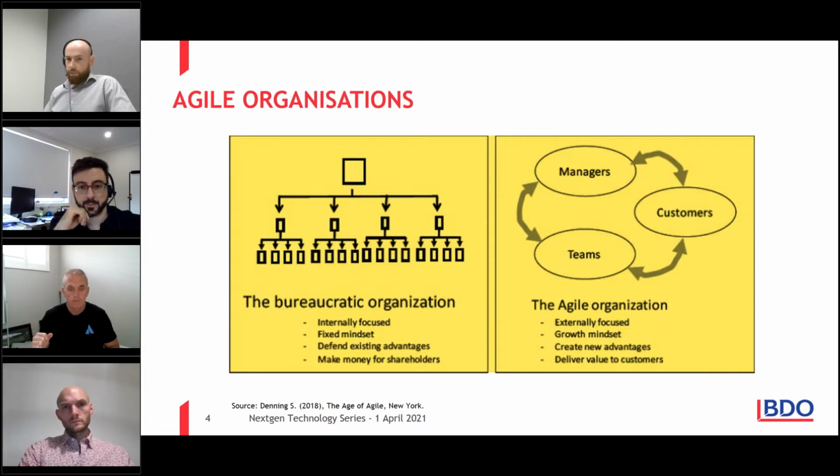And I think talking to that, I want to get you to jump in here, Trent. Talking to that people and culture point here, and we've got this circle here around managers, teams, customers. What's the importance of people and culture, I guess, in a successful agile initiative or adoption as a strategy for an organization?